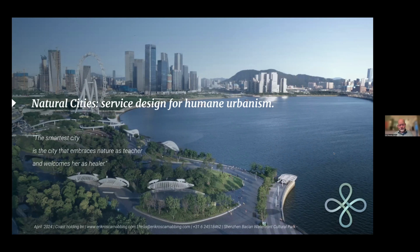So what you really see in the circular economy is a shift from a product mindset to a service mindset, and that requires a different type of design. And I think as a community and a service design network, that is what we're here for, and that is why we're so relevant for sustainable work.